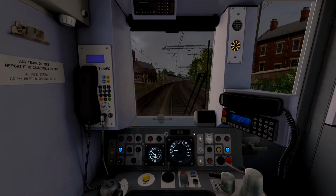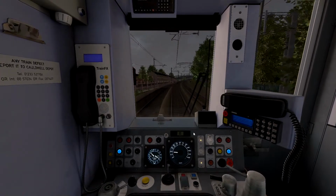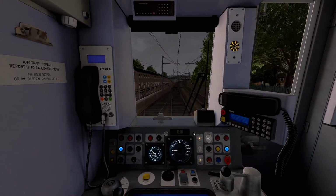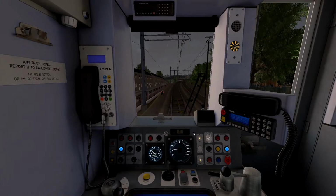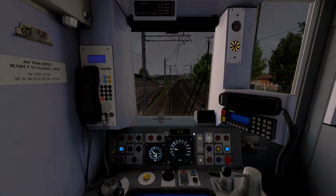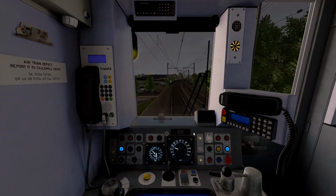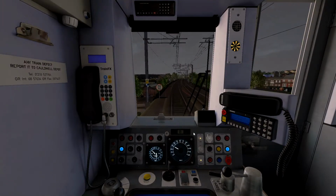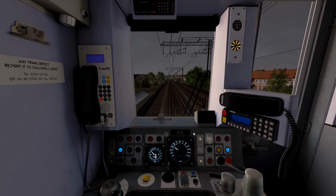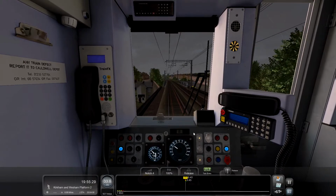So I can't see the signal up ahead, and it's displaying a danger aspect, I think. No, I jumped up the yellow. So I haven't actually driven down this line yet because I wanted to do a first look. So this is all new to me, even though I have been to Preston, I have been to Blackpool. So it's not really a first look. I have been here in real life, but not in the simulator. So next stop is Kirkham and Wesham, in about 7 miles.